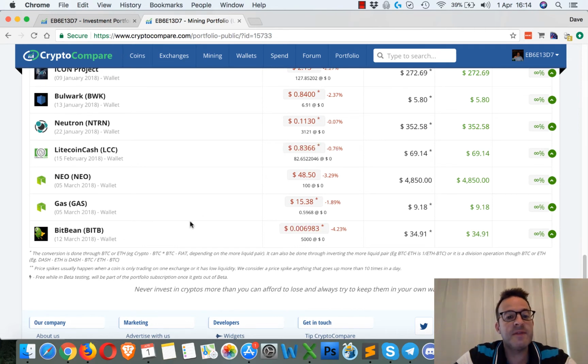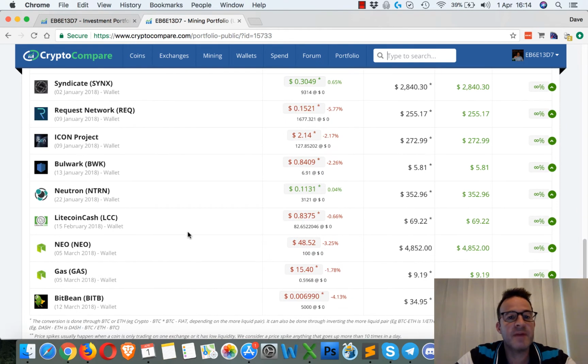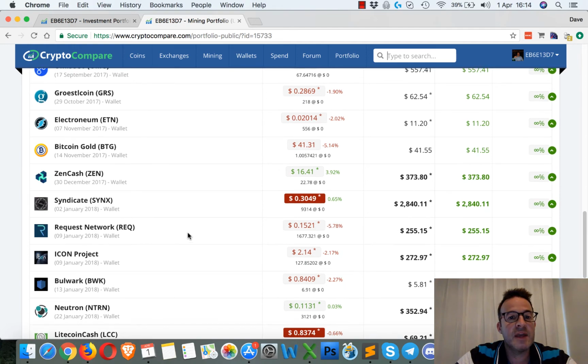The only other thing at the bottom here, as you can see, is the Bitbean. So this is the staking rewards from the Bitbean I bought in my investment portfolio. Whenever I buy anything that I'm staking, I always put the staking returns in this portfolio, because this is my mining and staking portfolio, even though I actually purchased it in the investment one. So you can see the first few stakes, the first 5 1,000 stakes have come in now. But apart from that, this portfolio is pretty much the same.